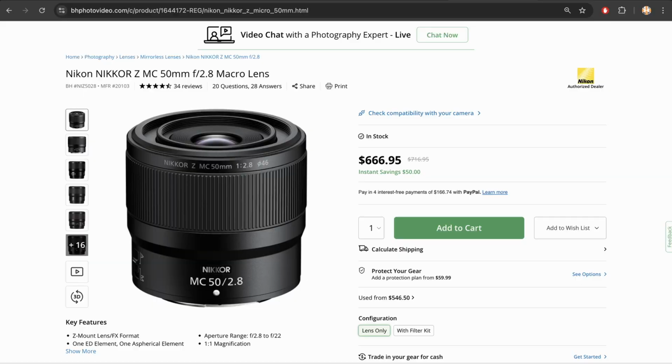I missed one important piece of detail, and that is macro. MC. It is a macro lens. So this is basically the DX version of the 50 f2.8 macro for full frame. I have two different ways of looking at this. So that macro capability is going to make this lens so versatile, so useful, that it is actually a good purchase over the Viltrox Air if you care about close focusing ability.